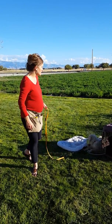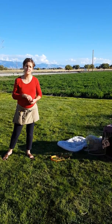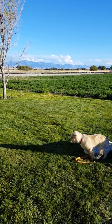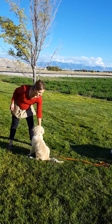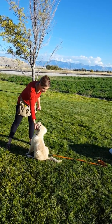Okay? So that's the first of our commands. The next of our commands, and this is the first of 3 hand signals that we're going to show you, is to sit. Come on, Milo. Little scoop up over the nose, just like that. That's the hand signal for sit. And it helps you remember that's how we taught him to sit, is we lured his nose up until his butt went down. Good boy.